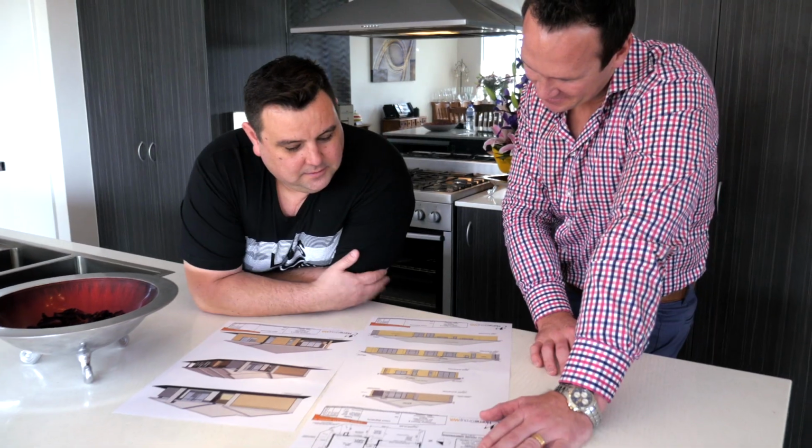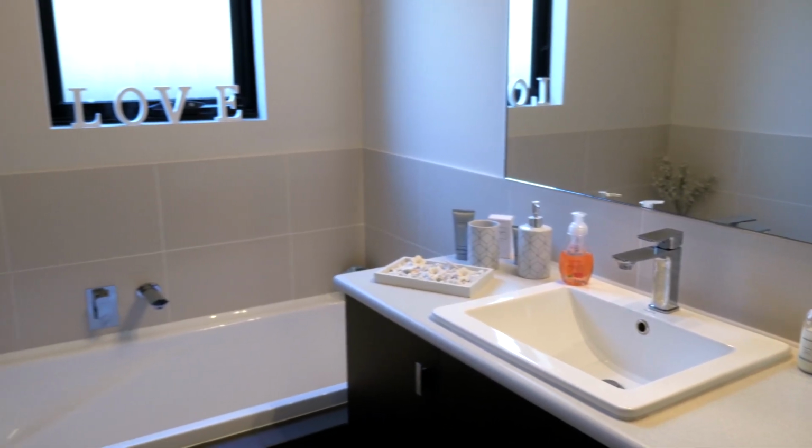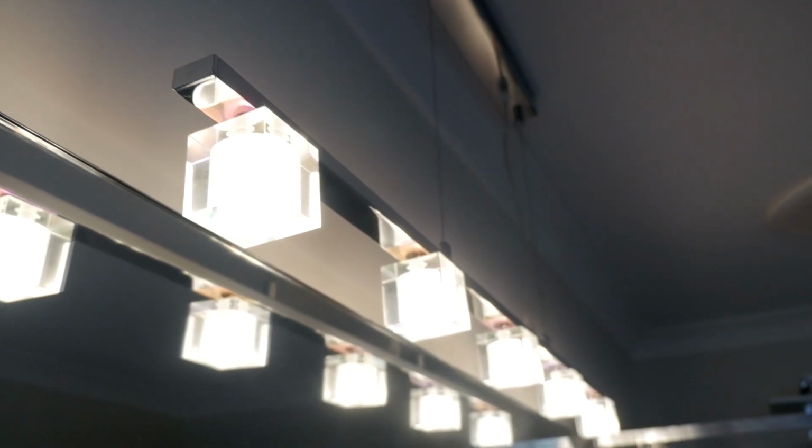Chris is one of Ben's clients, and he's been living in his home for about a year. Ben designed this home from scratch. A house, we had to have the high quality finishings. We were initially concerned that it was going to be out of our price range to get what we were after, but no, it all managed to work in our favour, and we've got exactly what we were after.